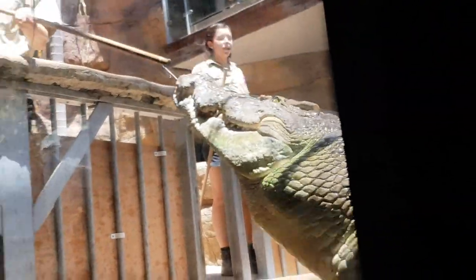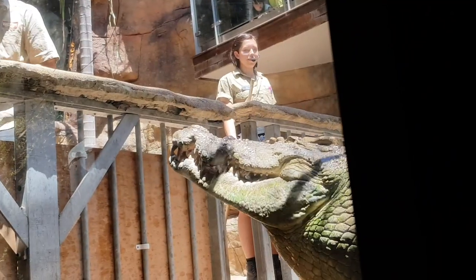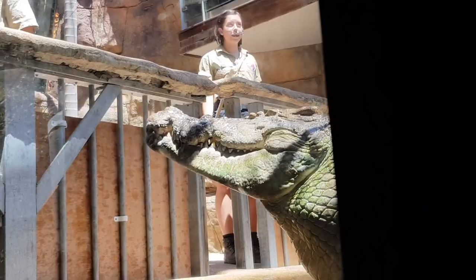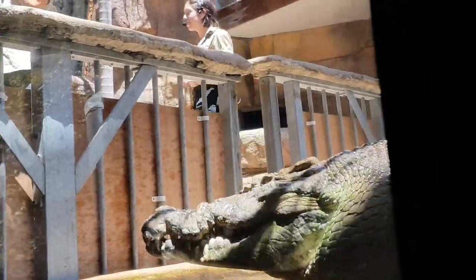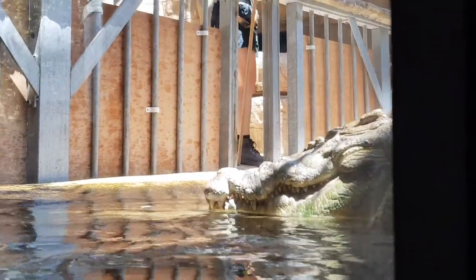You can see that the bison is completely crumbling in amongst his jaws. There we go. It might go around a few times. And there we go. It's already swallowed completely. Crocodiles usually will swallow their prey. If it's a little bit bigger, they will just tuck it around their mouth a few times, just like Dom did just then. And that's it for the wildlife park.